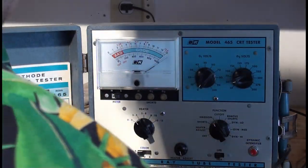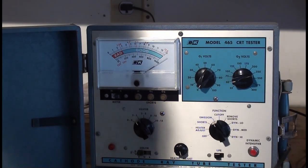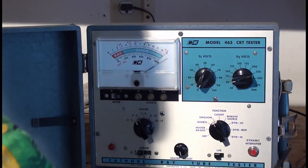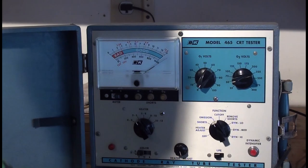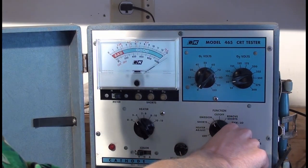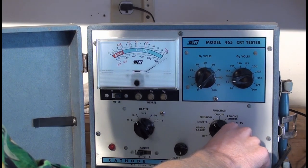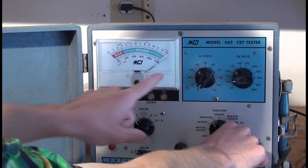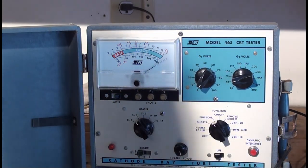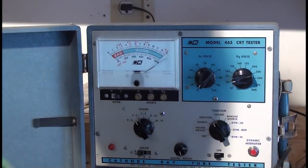Let's check the life on this. It says here in the manual, if the pointer momentarily remains fixed or slightly increases, then slowly drops to zero, the tube is acceptable. Yeah, it's fixed there, off the charts. I can see just a tad of movement. It moved there a tad, but that was about it. So the CRT's got good life.